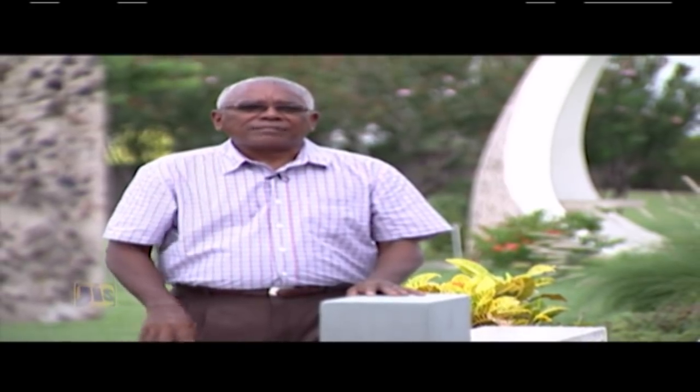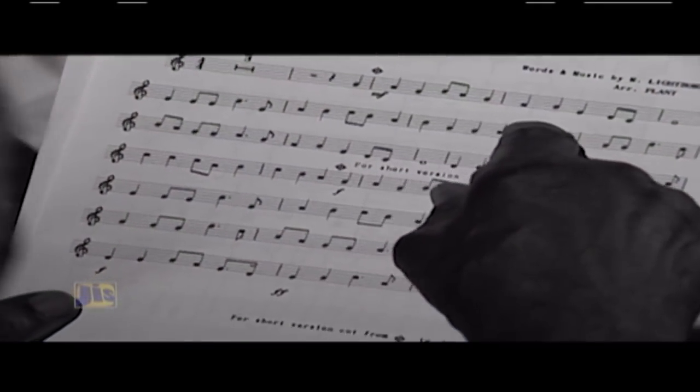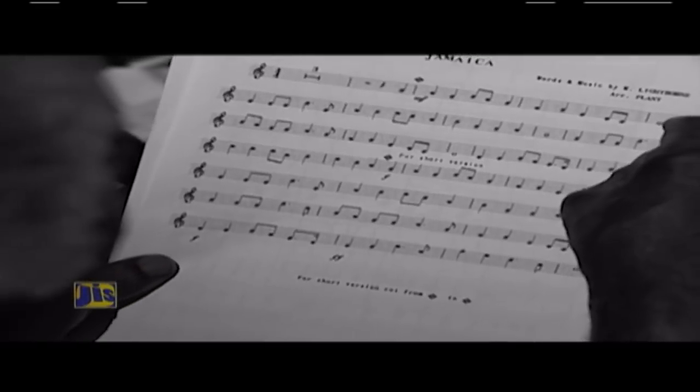He was a musician. And at the end of it, they hadn't really selected an anthem, but they seemed to have got more comfortable and familiar with this first one that they had been looking at.